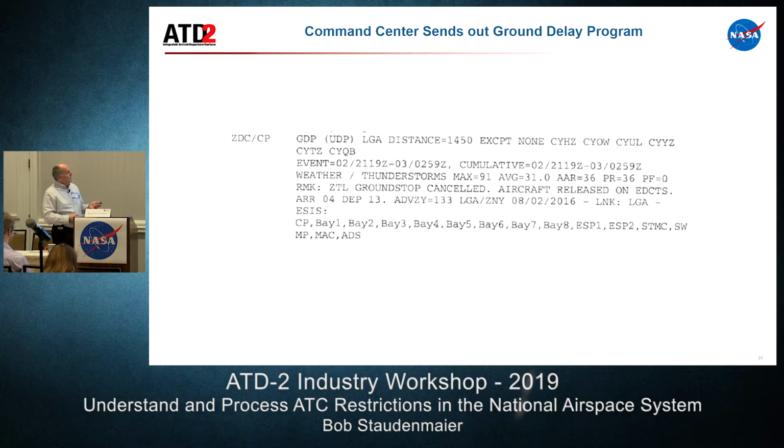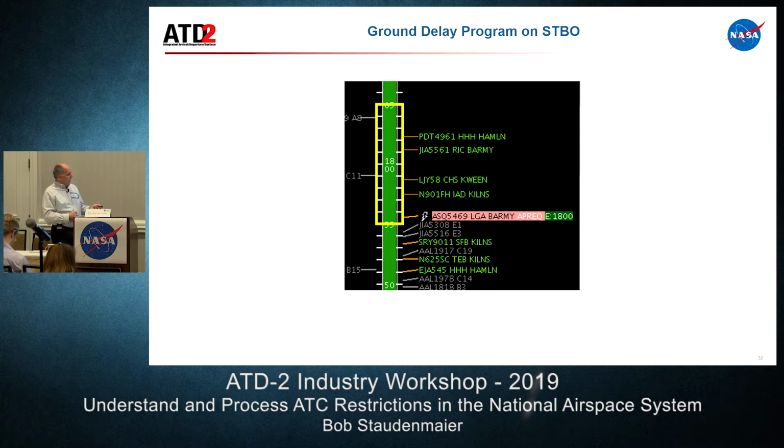And in the interim, it's been decided that the ground delay program is needed for LaGuardia, because if you fall behind a little bit at LaGuardia, it's hard to recover. So with the thunderstorms out there and everything else, Command Center, in conjunction with the centers and the airlines, put out a ground delay program and canceled the ground stop. So that's what would show up right away on the flight strip. Now they have an EDCT time. The letters GS aren't there anymore.